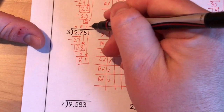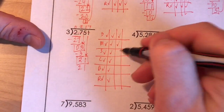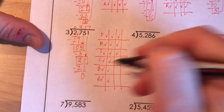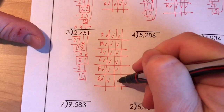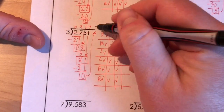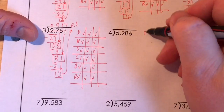Ooh, tree time surfing. All right. And then multiply. 3 times 7. 21. Subtract. We get 0. Check. The king is happy. Nothing to bring down. So we'll just box. And this is our remainder of 0. All right. Next problem here.